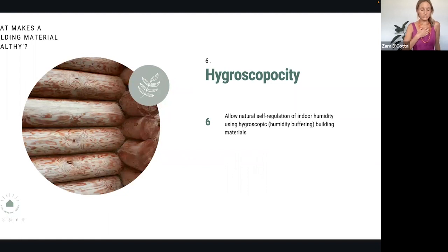I actually have a little chuckle to myself every time I read this word, hygroscopicity, because a few builders who have joined the mastermind and come to the calls have told me very proudly that they're now using this word on building sites with their teams. Hygroscopicity is the ability of a material to absorb moisture from the air when humidity levels are high and release it when humidity is low. So it will help regulate humidity in the home, and timber is an example of a material that has an incredible ability to regulate moisture levels.